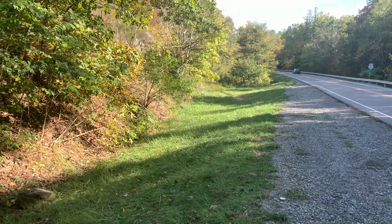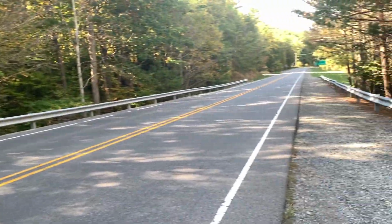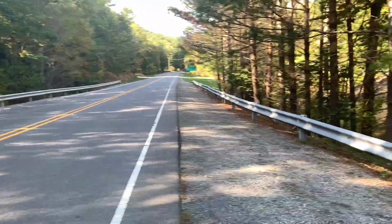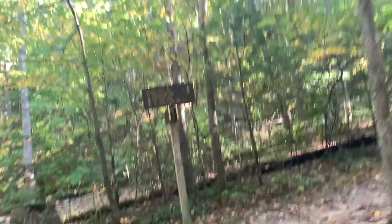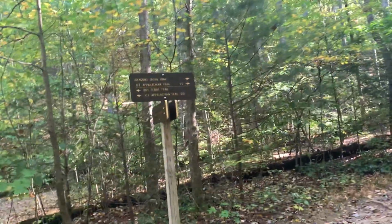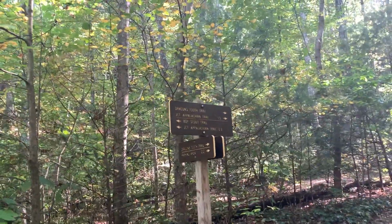All right, we turned right off the trail right there, onwards to Dragon Tooth Trailhead. All right, I think this is where we leave the trail for the night, go Boy Scout, and start up camp.